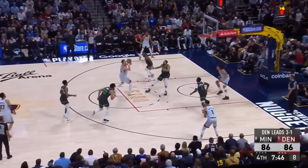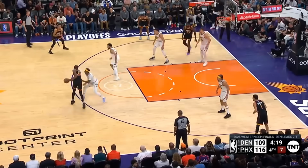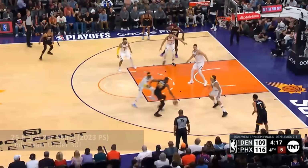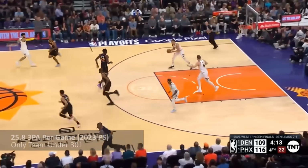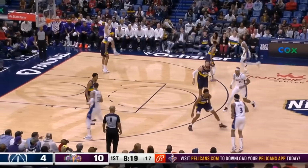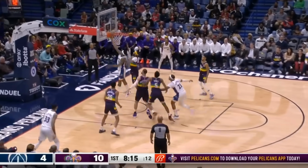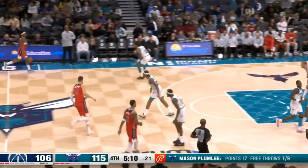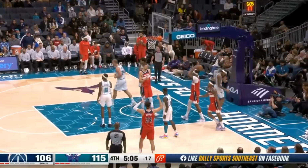Consistent rim pressure also collapses the defense and leads to high quality threes. Only one team in the playoffs was under 33 three-point attempts per game. The Suns had about 26. This right here is where Bradley Beal makes his biggest impact on the team, because they didn't have a single player on the roster who could consistently get to the rim in the half court, particularly from a standstill, and he brings that to the table.